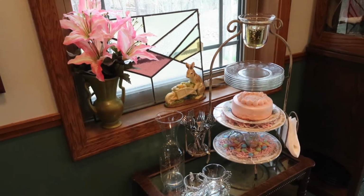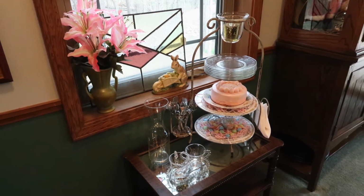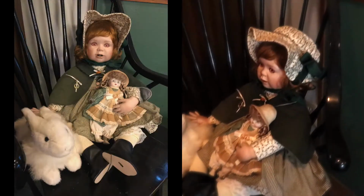That vase and those flowers came with some other stuff recently, just grabbing up Easter stuff that was pink. I grabbed those crazy flowers.